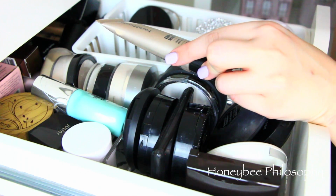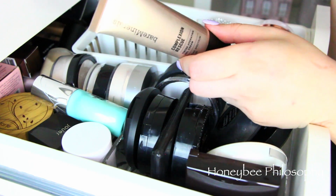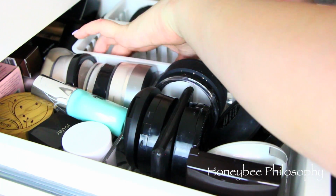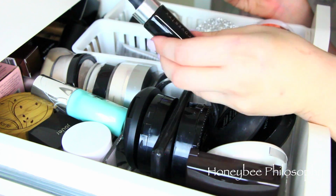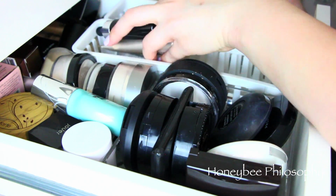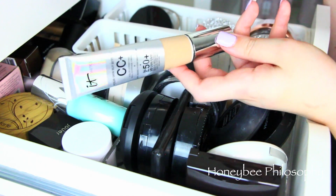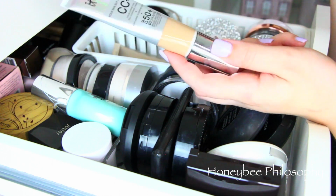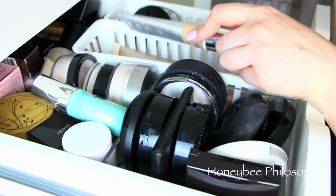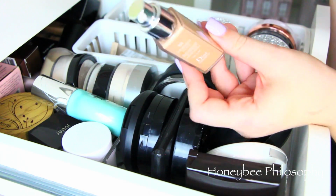This is the Bare Minerals Complexion Rescue in Opal 1. I do really enjoy this, but when I mix it with other foundation, like my Cover FX Custom Cover Drops, I'm in N20, so when I combine that with it, I really do like it, so I'm going to keep those. And then I have a backup of my CC cream from It Cosmetics in the shade Light, which I will keep.